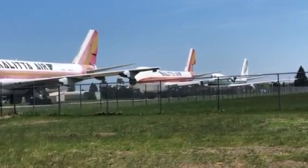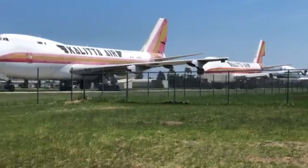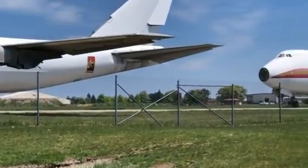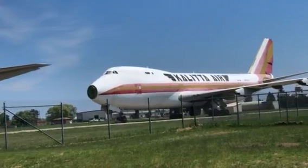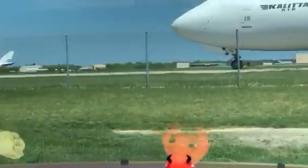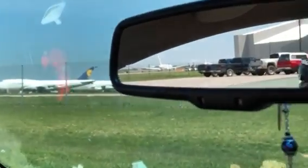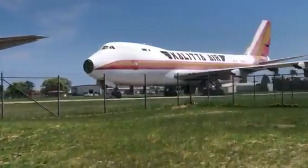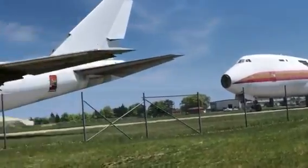Alright guys, we're at Fort Wurtsmith here in Oscoda, Michigan, which is now actually Kalita Air. The base was completely bought by them, but as you can see, the airstrips and everything, this used to be an old Air Force base. Actually, you can see a lot of these planes sitting on the tarmac.